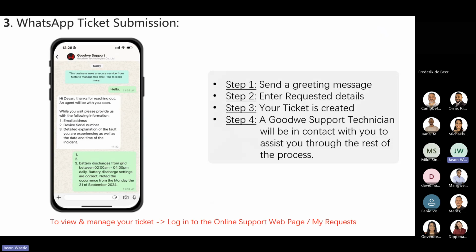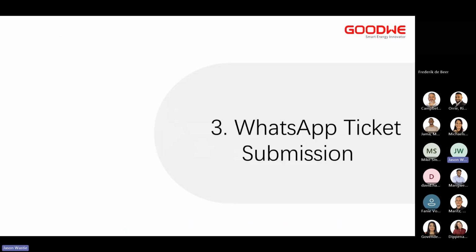Okay, then secondly, we have our option to use WhatsApp. So the WhatsApp line, this is obviously the most recommended for when you're on site or need on-site support, because photos and videos as well as communication are quite quick and convenient between the requester and the agent. Your number will then be linked to your account once you have submitted all the information, but I'll show you that now.